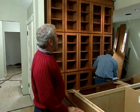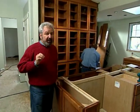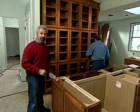Well, the Merillat cabinets, these are semi-custom, have arrived and are being installed. There's no more exciting a point in a big rehab like this than when the kitchen cabinets come together. And joining us now is Mark Van Sickle from Merillat.